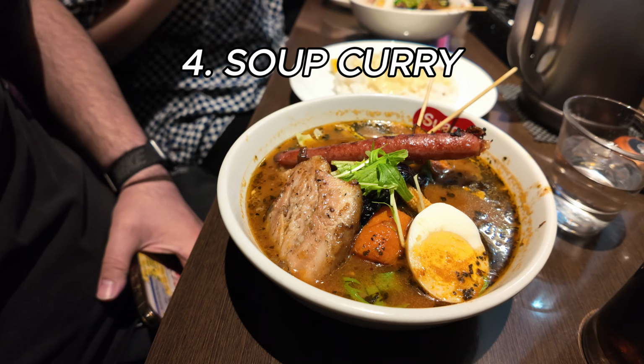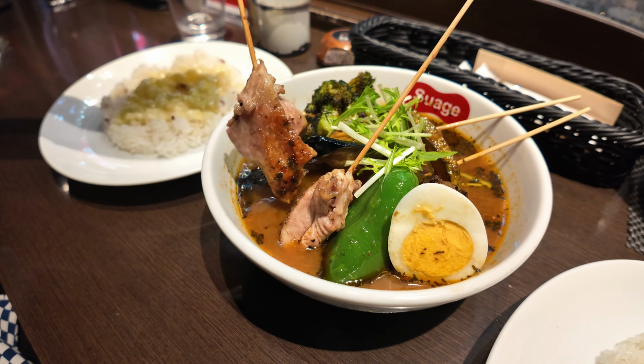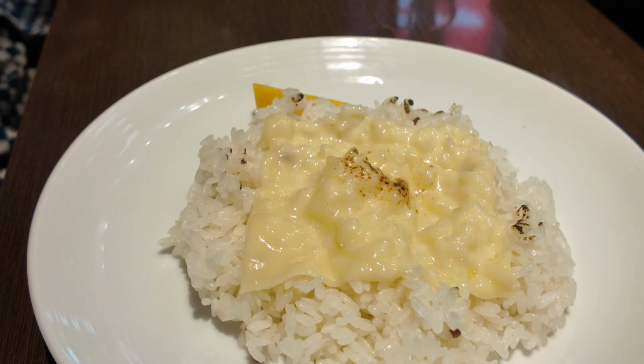Okay, number four on this list is soup curry. And this is a Hokkaido specialty that is quite different to your typical Japanese curry. It's basically like a watered down version. I guess it's kind of like a laksa. At most places, you can usually pick the spicy level of your curry. In terms of the toppings you can put in, it is incredibly versatile.